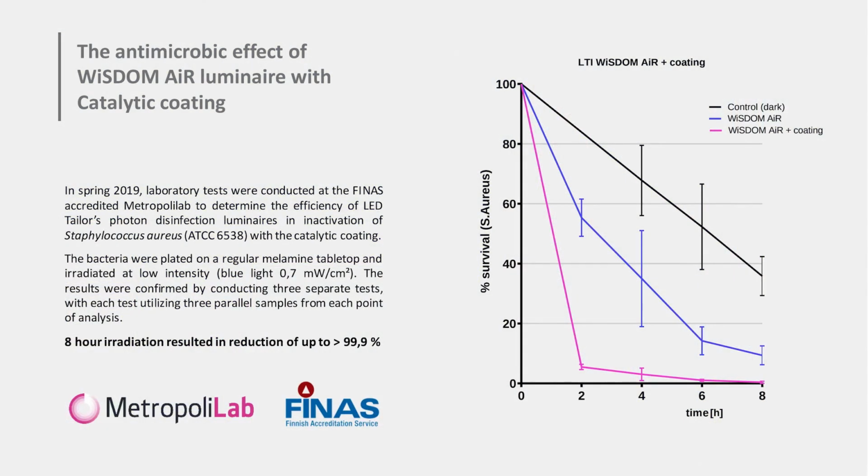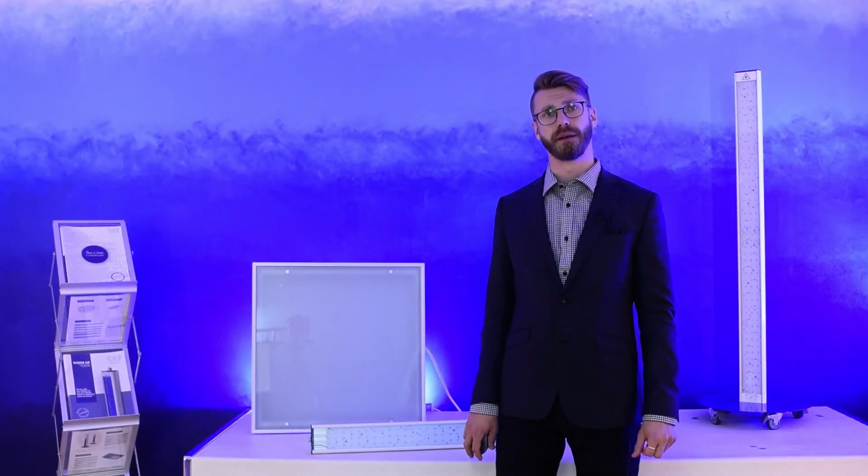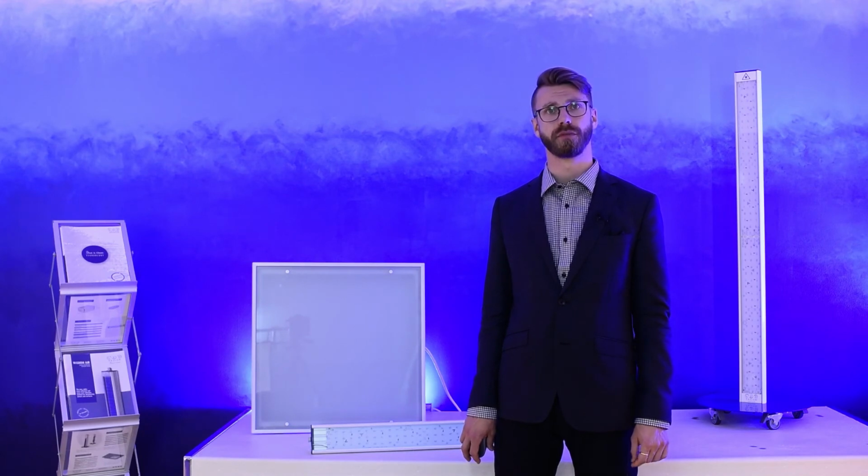And from the graph you can see that on the coated surface we achieved, already in 2 hours, the level of disinfection that we were able to achieve with the blue light only. So it really boosts the effect of the blue light quite well. And in 8 hours with this kind of low intensity of blue light, we achieved more than 99.9% reduction in microbe amounts.